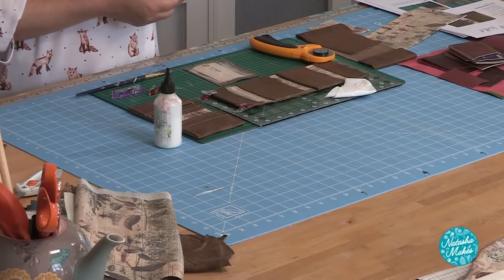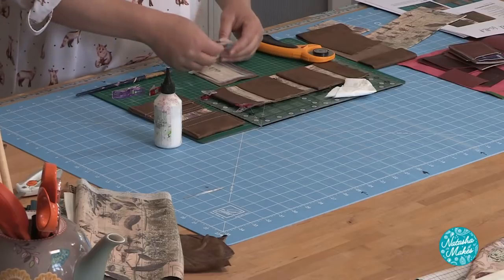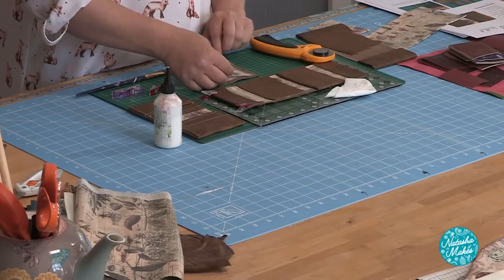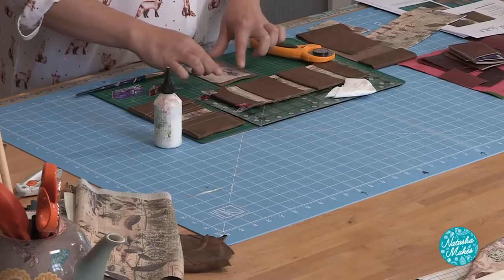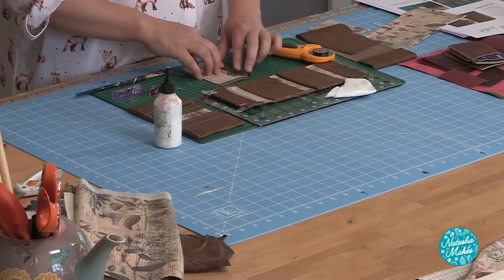Is that a type of... Oh, no. Oh, in terms of for stabilising. Yes, you can. I've just realised that was actually a question for me. Yes, you can if you want to. And then put the fabric on top. That's it. And that's with the raw edges folded under.